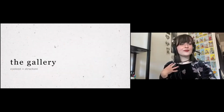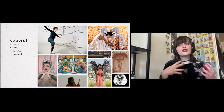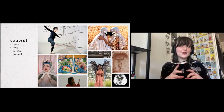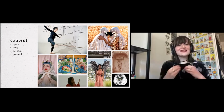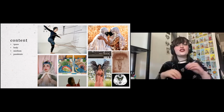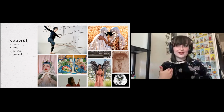In terms of the gallery's content, I curated approximately 30 pieces of art. All of the pieces were chosen because they interact with or interrogate feminist themes. The 4 main categories that branch out from the home landing page are space, body, medium, and pandemic. I didn't set out with the intention of finding works that fit into these themes. Rather, I found works that spoke to me and then curated these categories to organize the pieces and to create more of a gallery feel, as if one is walking through different rooms in a building.